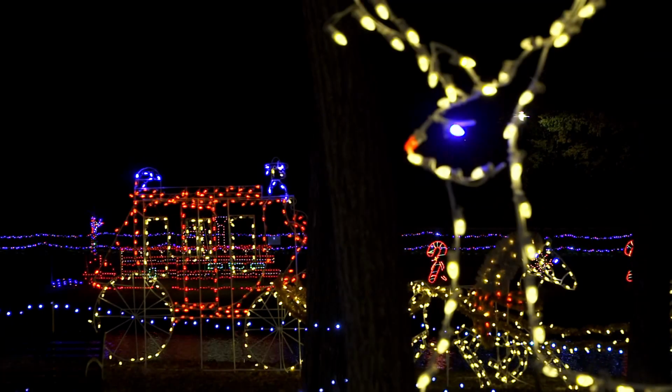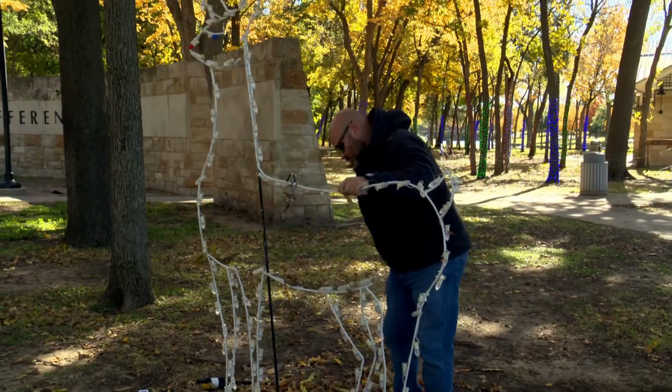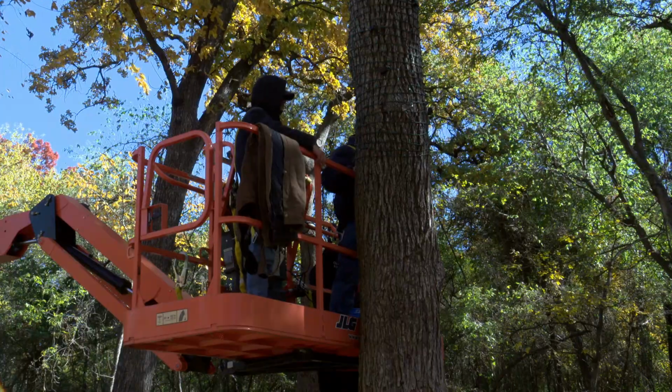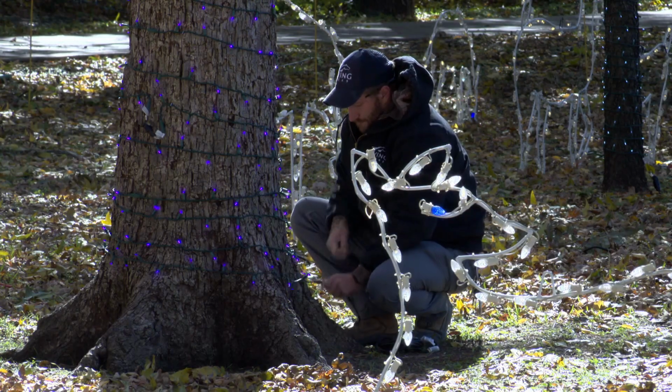Before the lights came on, we got a look at the setup. The parks team has been hard at work. So we actually start the process in October with checking all the lights from last year, the displays, making sure everything's ready to go. All the lights are checked once again when we get here. It can take a while because there are about 70,000 lights in Centennial Park alone. Please come out and count and try to fact check me. I'd love to know exactly.